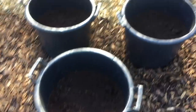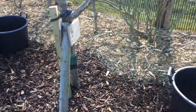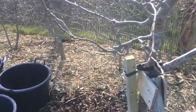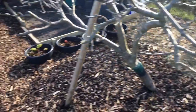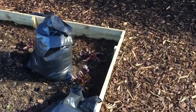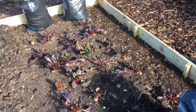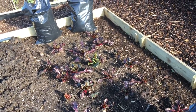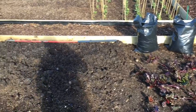These pots are for potatoes, but there's no potatoes in them yet. We're leaving that until sometime in April, probably the middle of April for those. This is the overwintered chard that's been outside, and as you can see it's not fared particularly well, so hence looking forward to getting some going under cover.